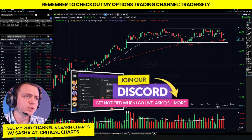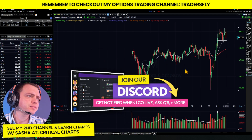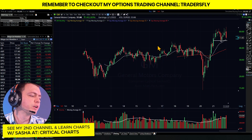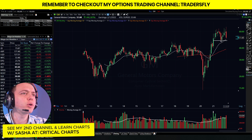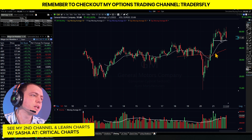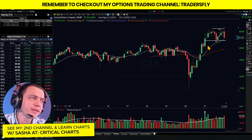All right, so as we go into General Motors here, what I want to show you is that if we look at the breakout and where things really got moving, it's right after this consolidation period, right around that 41 level. And at that point is when that stock really had a nice move. But that is right after this massive downtick. So in 2020, we had this massive down move to the 15, and then it snapped back up.